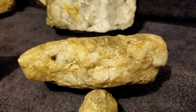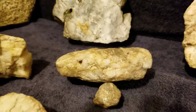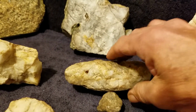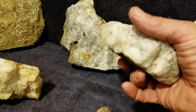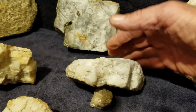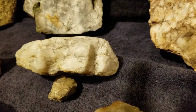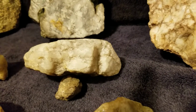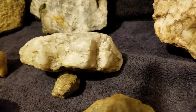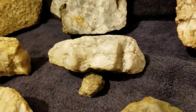Look at the duality in that. Look at the center in that. If you turn this stone, you get what I see is the goddess figure, or whatever you might want to call it.